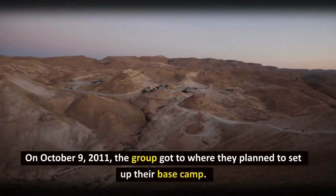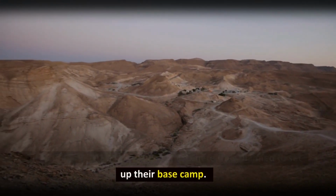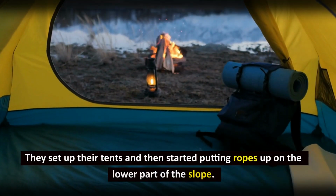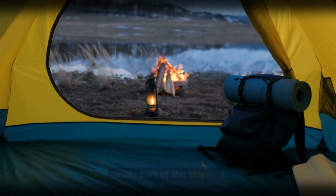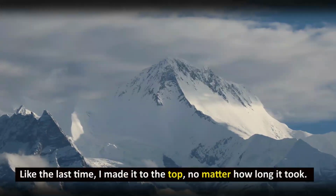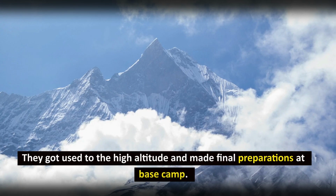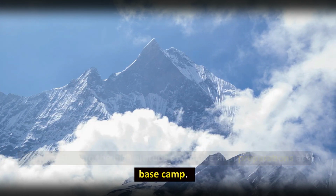On October 9, 2011, the group got to where they planned to set up their base camp. They set up their tents and then started putting ropes up on the lower parts of the slope. Like the last time, they made it to the top, no matter how long it took. They got used to the high altitude and made final preparations at base camp.